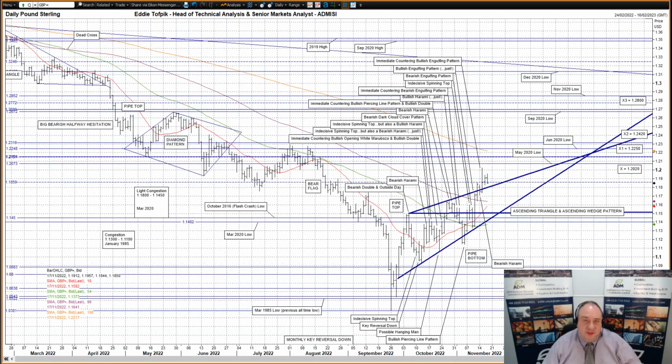Cable, aka sterling against the US dollar. A second bullish white soldier yesterday, which was a follow-on to the previous session's immediate countering bullish engulfing pattern. Thus prices closed for a second consecutive time over the upper trend line, currently at 117.97, of the recent ascending wedge pattern. Much as in euro dollar, there are two core patterns here. I've highlighted the relevant trend lines in blue to help visualize what is going on.